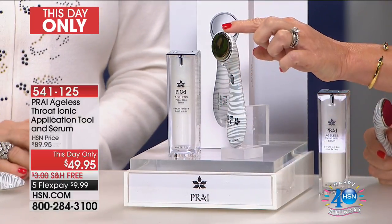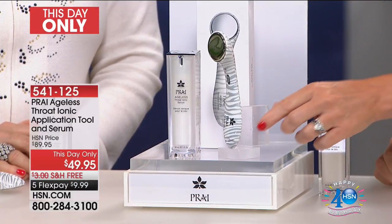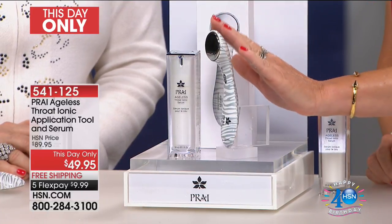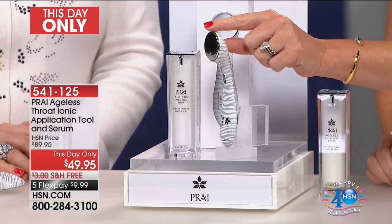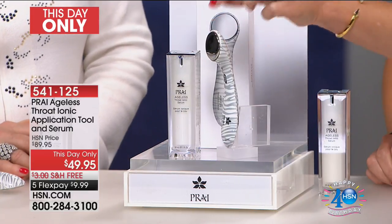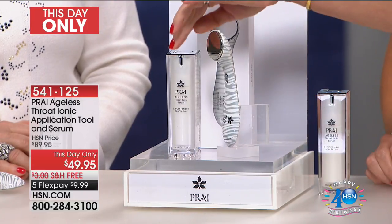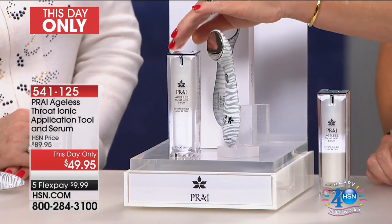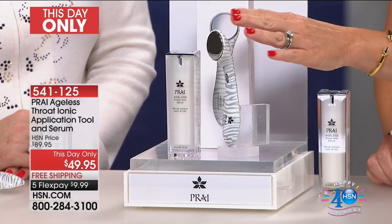Do you see this tool? This is the only tool on the market, unless you go see Kathy and her neck bar in the Dorchester. Nobody else has anything like this. It's the first of its kind, and we'll tell you why it's important. This is an ionic device. This device by itself sells for $69.95, okay? It's battery operated, it comes with it, it's all set, ready to go. For $20 less than you can buy the tool, we're going to give you the serum. $89. And the serum by itself is $50? Yes. $50 for the serum, $69.95 for the tool.